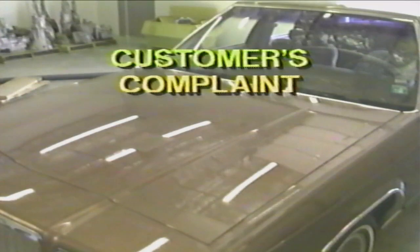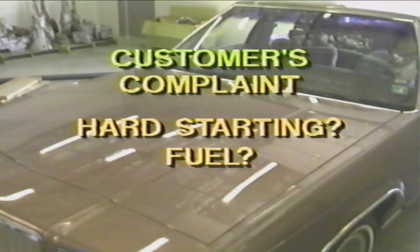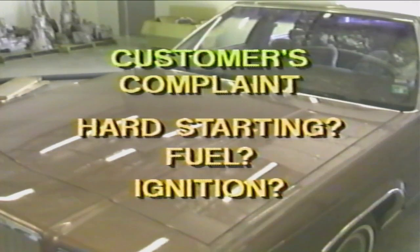The customer's complaint has been hard starting, and today it won't start at all. The first problem is deciding whether the condition is fuel-related or ignition-related. Obviously, it could be any number of things. You need to follow a logical approach to troubleshooting.